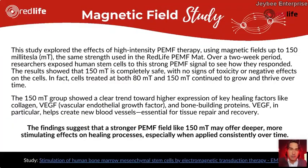Now, here's a magnetic field study. This study explored the effects of high-intensity PEMF using magnetic fields of up to 150 millitesla. So two groups, 150 millitesla and 80 millitesla. Human stem cells were put in this environment, and there were no signs of toxicity or negative effects in the cells.